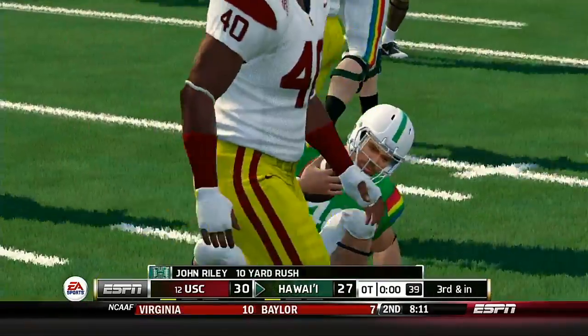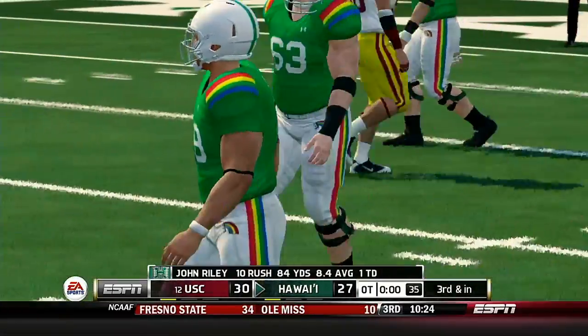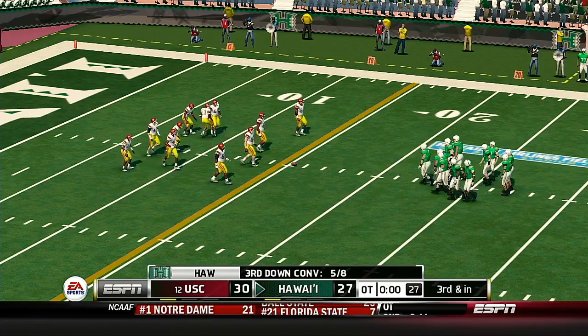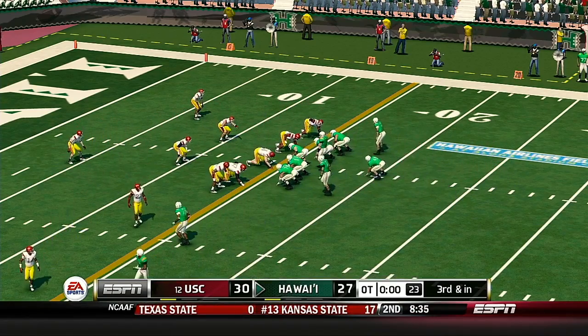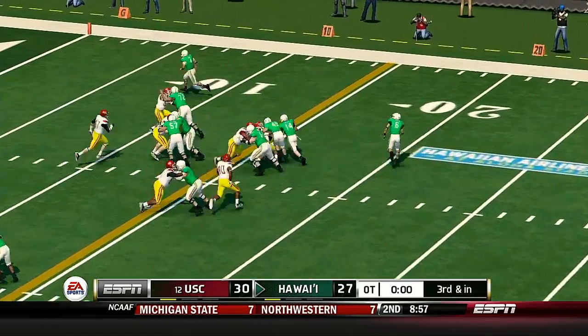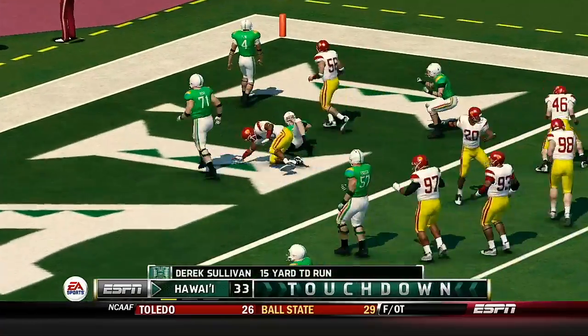Tackle made at the 15-yard line. So it's third down, and they're just inches away from picking up the first down. You can't block me. You can't block me. 47 right. He's in for the score, and this game's over.